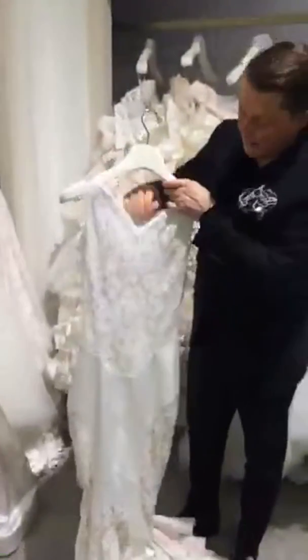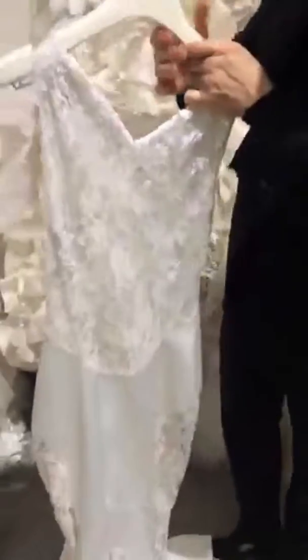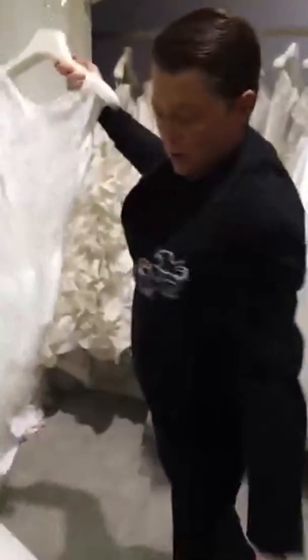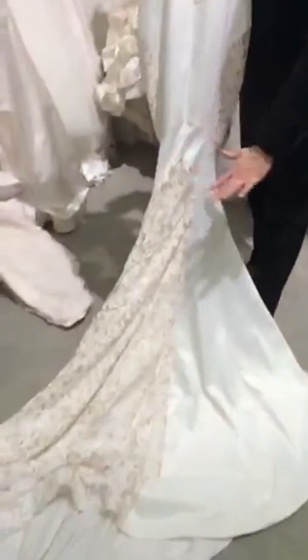The back is pretty, all illusion, straight through the Alençon. And this actually has a very dramatic train. It's just kind of hard to see. But it's very pretty. The Alençon is just kind of an inset in the Duchess satin.